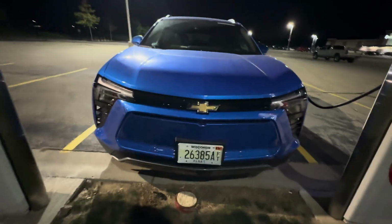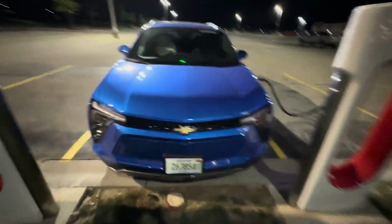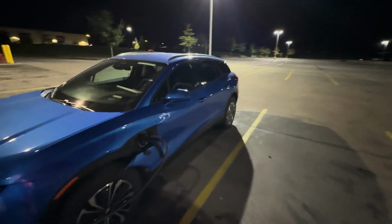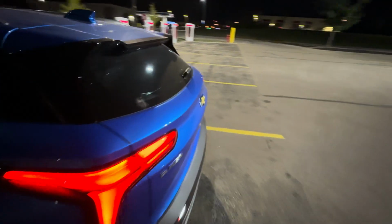Front end looks pretty good. I wish it didn't have a front plate on it, but that's just a state-by-state thing. We've got the roof rails coming around on top. We'll start in the back. Presents the lights when you walk up to it.